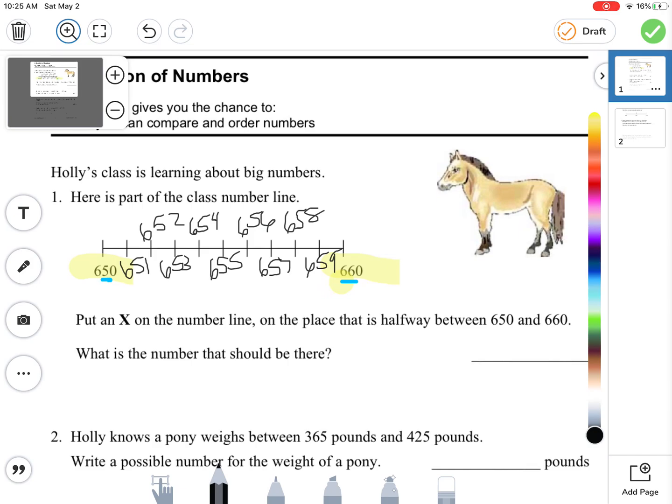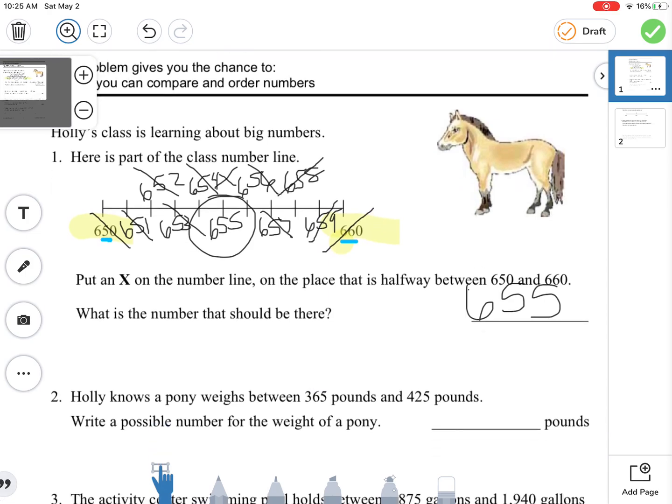And so a strategy to help you find out what halfway would be is if you take one off of the end and then you take one off the other end. And you just do this all the way until you can no longer take away. And then this is half. So I'm going to put my X right there. And so my answer is 655. All right, let's go ahead and go on to number 2.